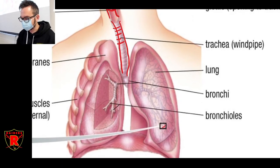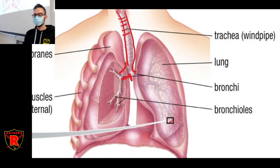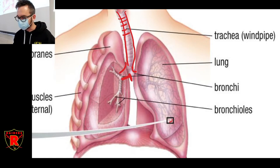Anyway, this comes down to a little bifurcation down here. A bifurcation is a split into two, which are called your bronchi. Your two bronchi are right at the armpit level. If you're wondering how low that is on your body, check out your two armpits and then come straight into the center. That's where it splits into your two lungs, right at that level. So that's your bronchi.